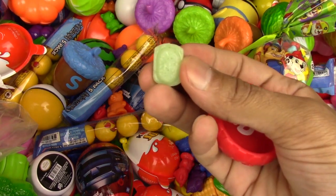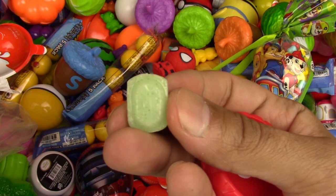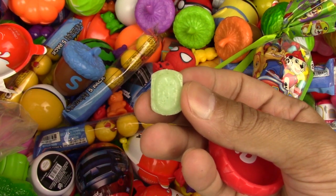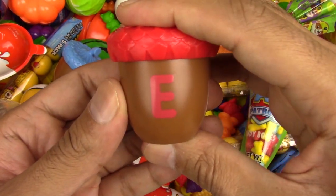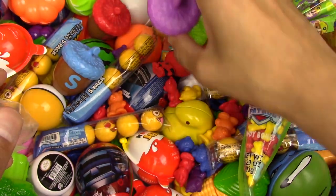Oh, yummy day. Sweetening my world. This is definitely a sweetened candy. Super awesome. Let's go on. That was the letter E. E for emoji. Yay. Let's go on, open the purple one.